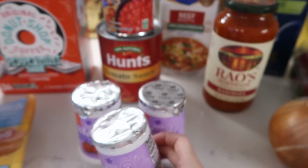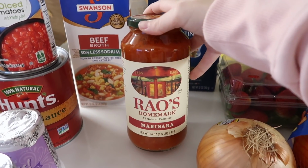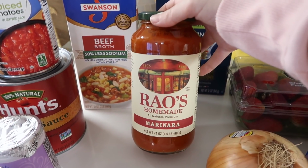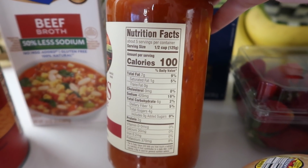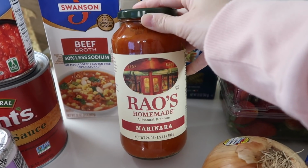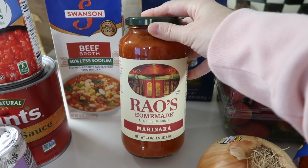So today it only let me get 3. So that's those. This is honestly the best pasta sauce that we have ever tried, and it's one of the healthiest too. It has really good nutrition facts. I don't know if y'all can see that, but it tastes incredible. And we're gonna do a spaghetti one night, but with zucchini noodles.